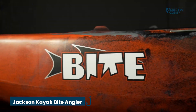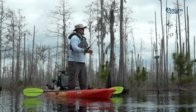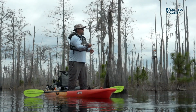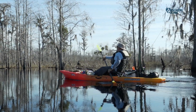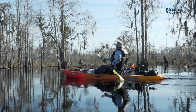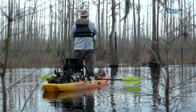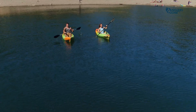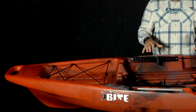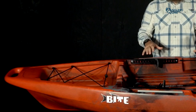Jackson Kayak has made a good kayak for anglers who want a budget-friendly kayak without compromising on quality or performance, the Bite Angler. It's built on the trusted hull from the Bite Wreck model. It offers excellent stability and paddling efficiency, making it ideal for a variety of water environments, from small lakes and rivers to ponds and inshore saltwater areas. It features an open concept deck, which provides a spacious platform for standing while fishing.